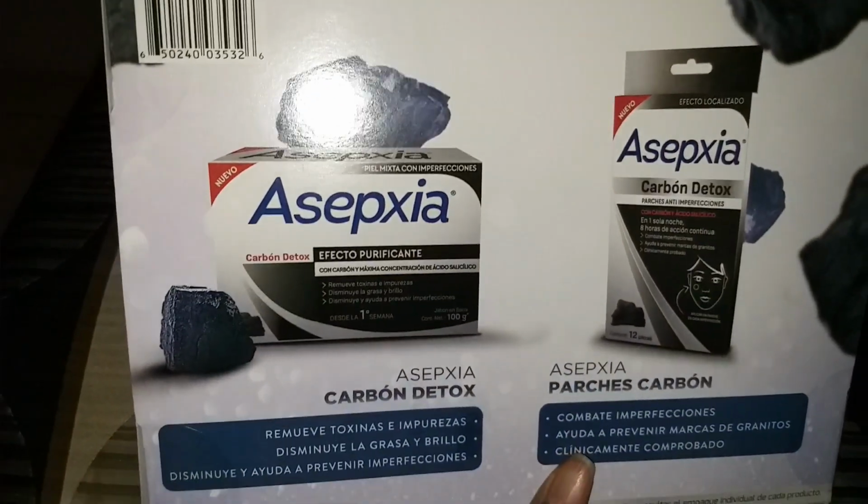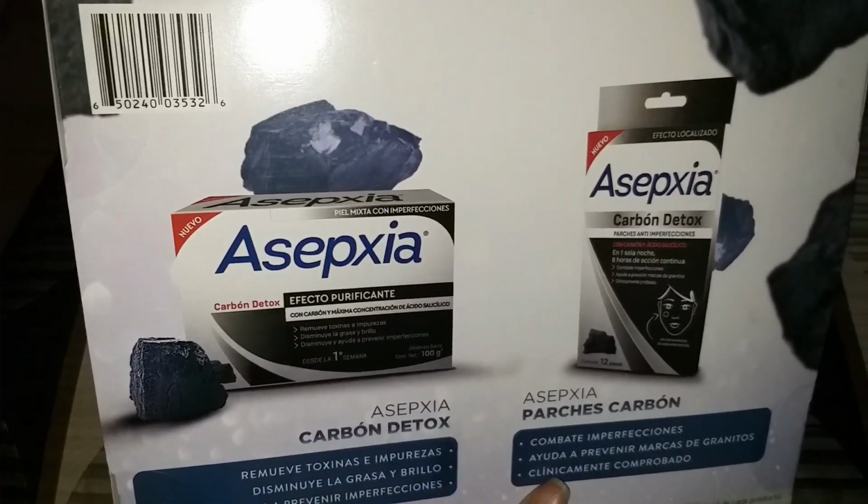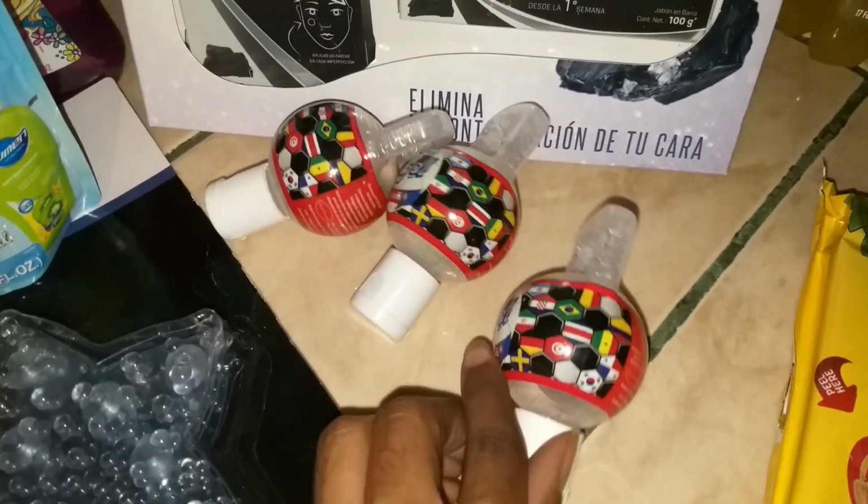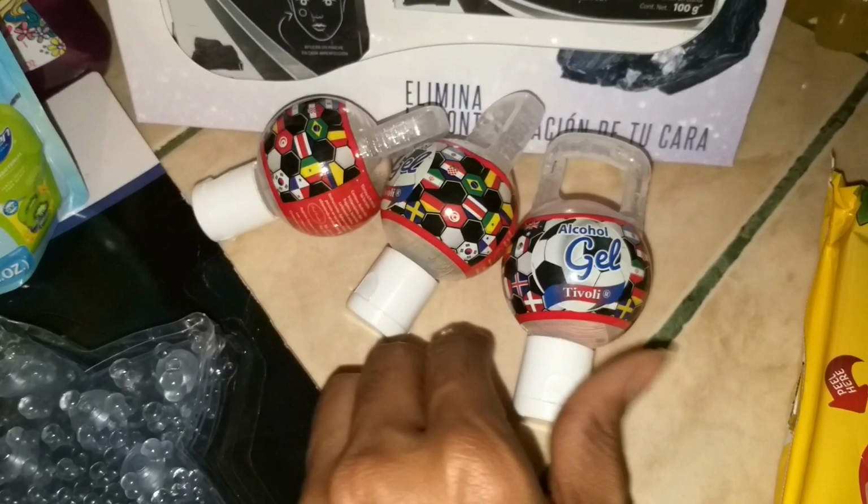So I thought this was a really neat kit. It was on sale and I decided to go ahead and pick it up. And then these were on sale, so I got one each for the kids.